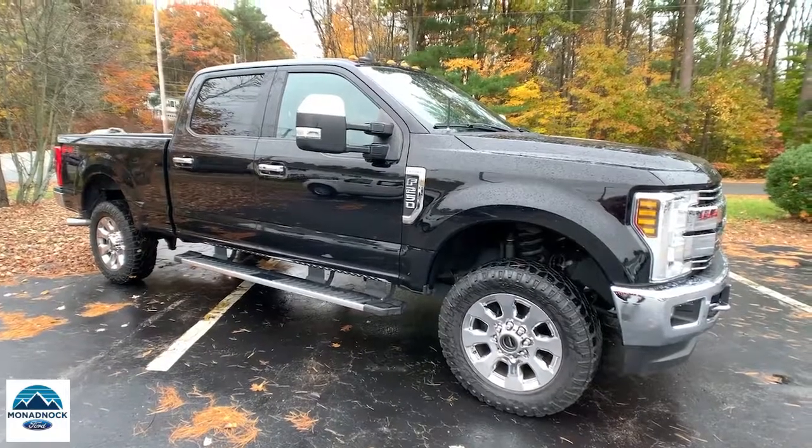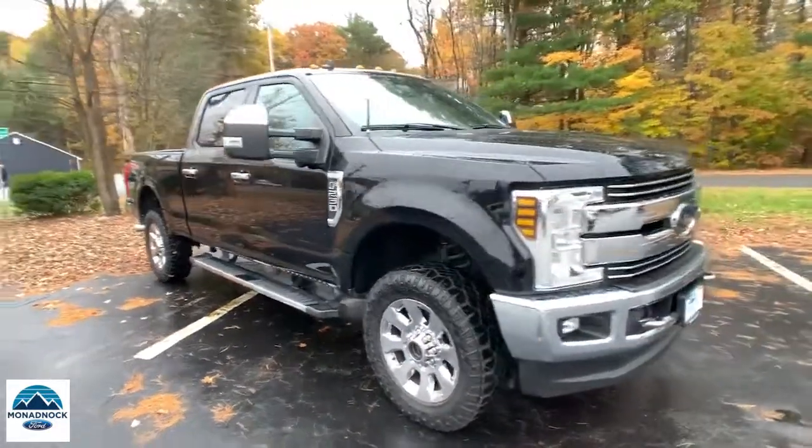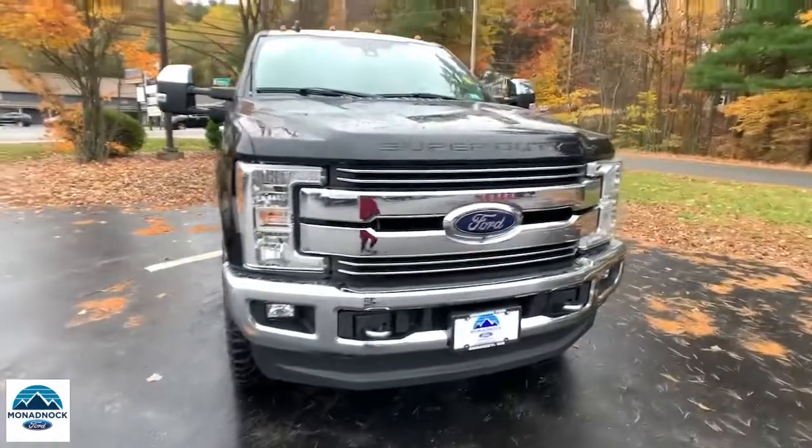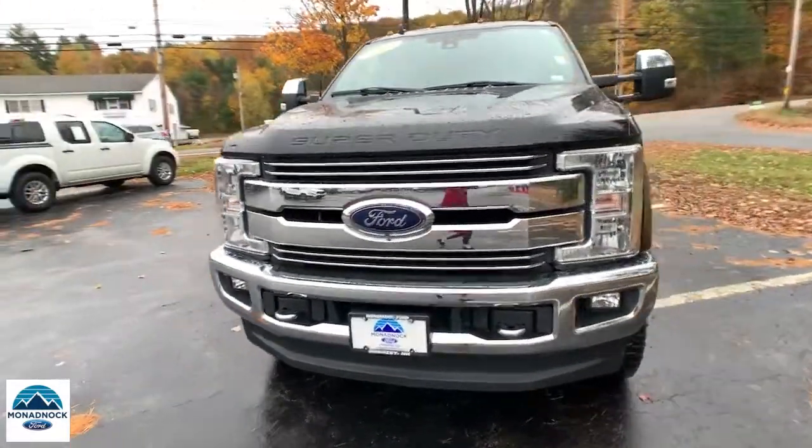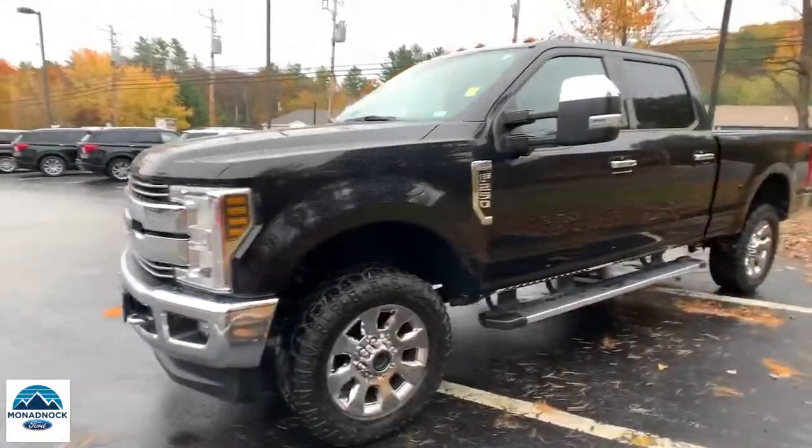Get into a car with value. 2019 Ford F-250. With less than 80,000 miles on the odometer, this vehicle stands out from the rest. If you're going to do it right.